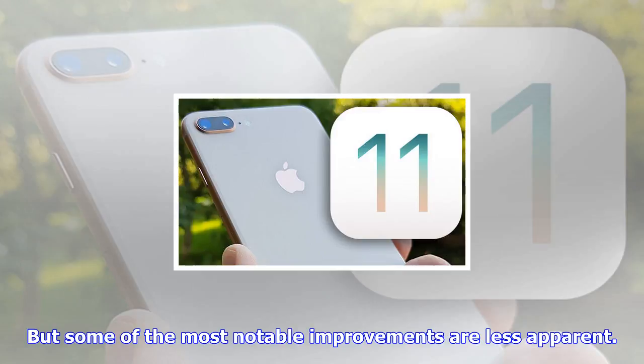Related: Your iPhone's camera just got an upgrade thanks to iOS 11. Here are all the ways it changed.